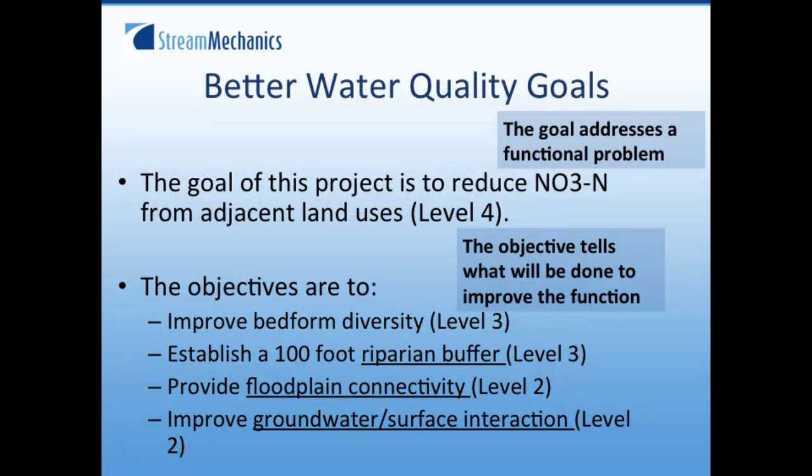So a better water quality goal might be: the goal of this project is to reduce nitrate nitrogen from adjacent land uses. I put the word adjacent in here because we have a better chance of seeing nitrate reduction in a stream restoration project from lateral sources than as a treatment for the watershed, so what's coming in upstream. And then we can become even more specific with our objectives.